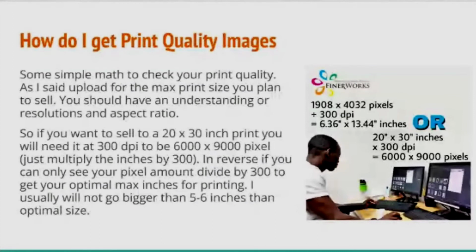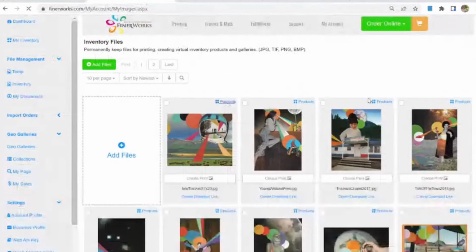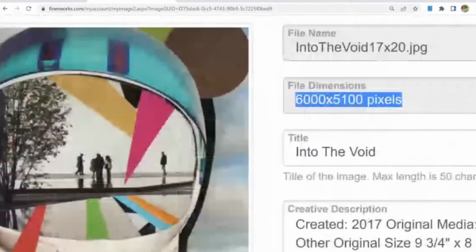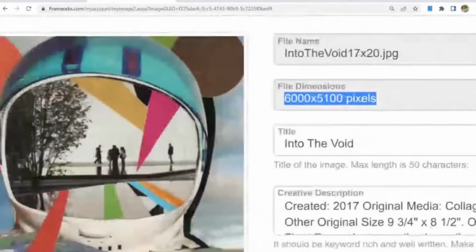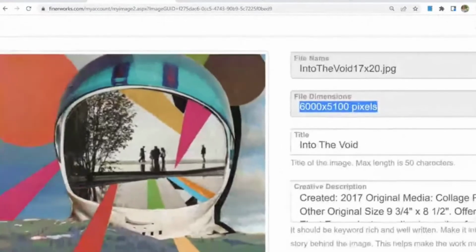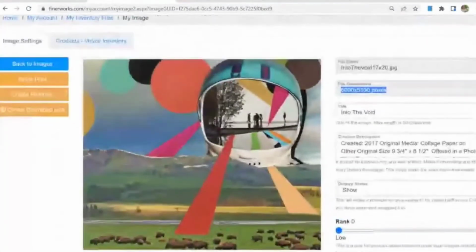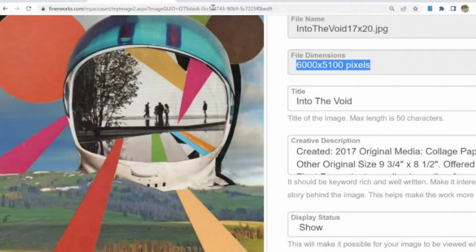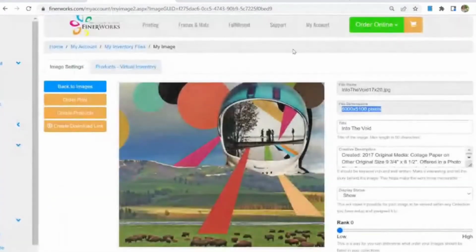And when you're in your files, let's go ahead and look at one of these. Let's say you still don't know where to find it. When you upload, this is where you're going to find your file dimensions, here on your right. Under that product, I click to get to your image settings tab, and you'll see your file dimensions there. Again, just divide that by 300, and that should give you your max inches. This one, I believe we have it as a 17 by 20.